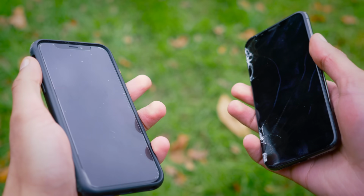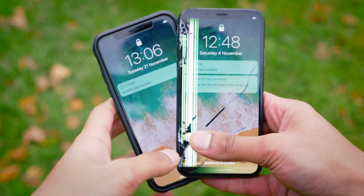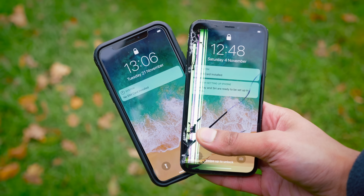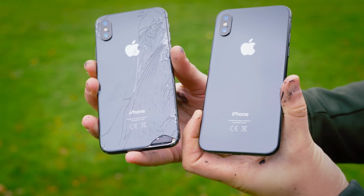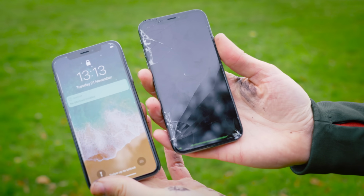A couple of throws later, comparing it side by side to its unprotected cousin was actually kind of funny. The naked iPhone was not only completely unresponsive when you touched the display, but also was a bit of a hazard to hold. There were actually glass shards sticking out from the back of it. I even got one in my hand.